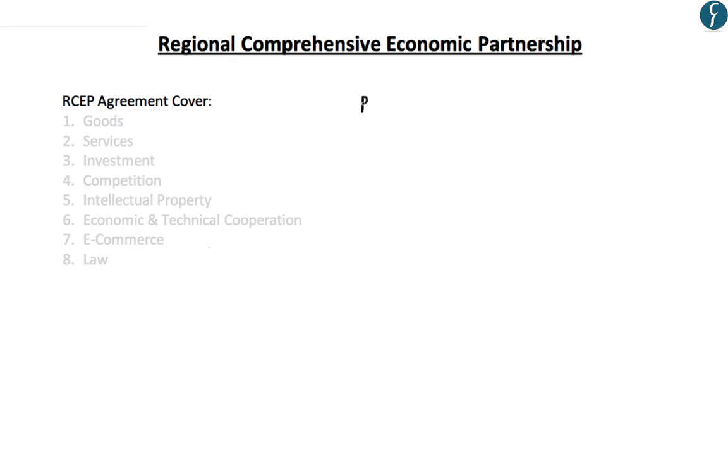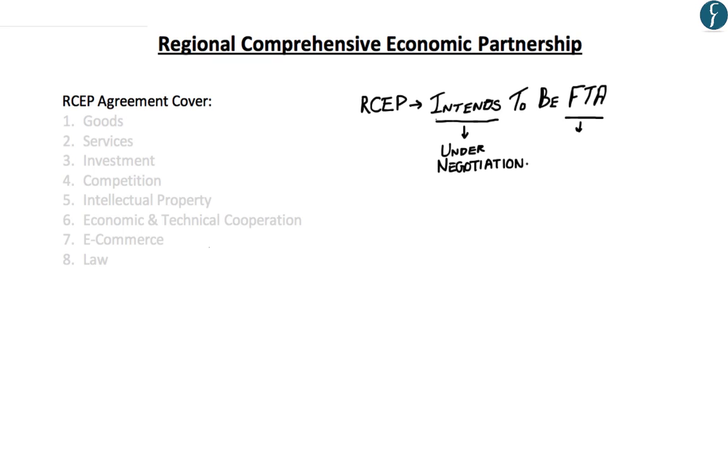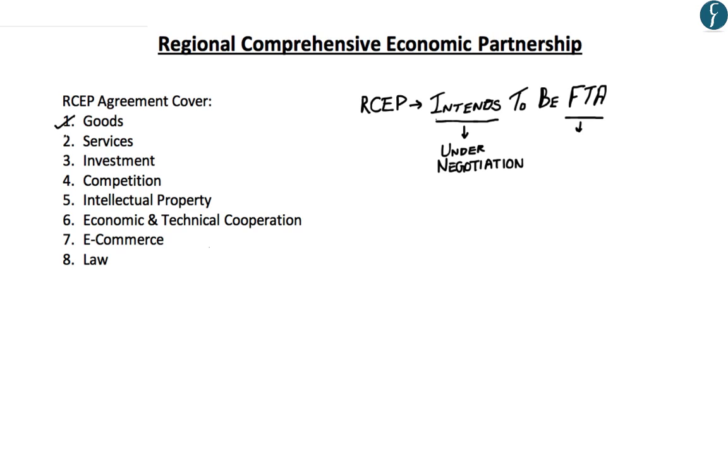Now the RCEP agreement intends to be a free trade agreement. And by the term intends, we mean that it is still under negotiation and is currently not an FTA yet. Now, the RCEP agreement intends to cover 8 factors, which are goods, services, investment, competition, intellectual property, economic and technical cooperation, e-commerce, and law. Now, do remember these 8 points because this is the first free trade agreement that India might sign which has the concept of e-commerce included in it.